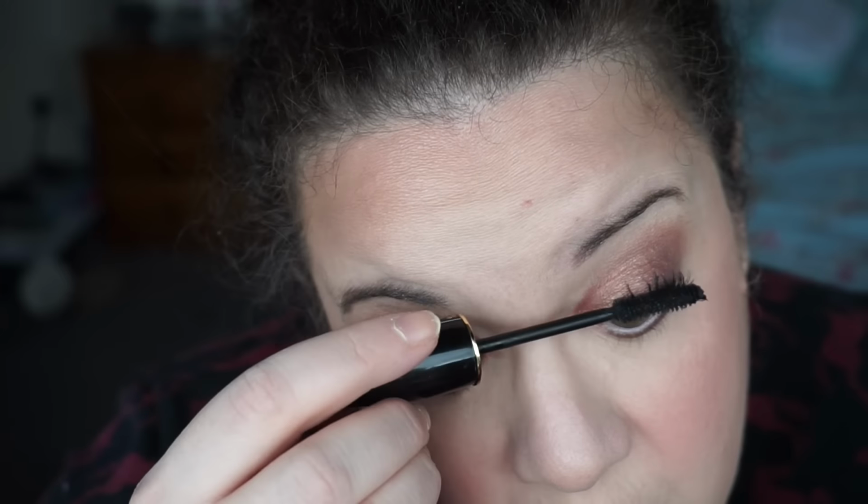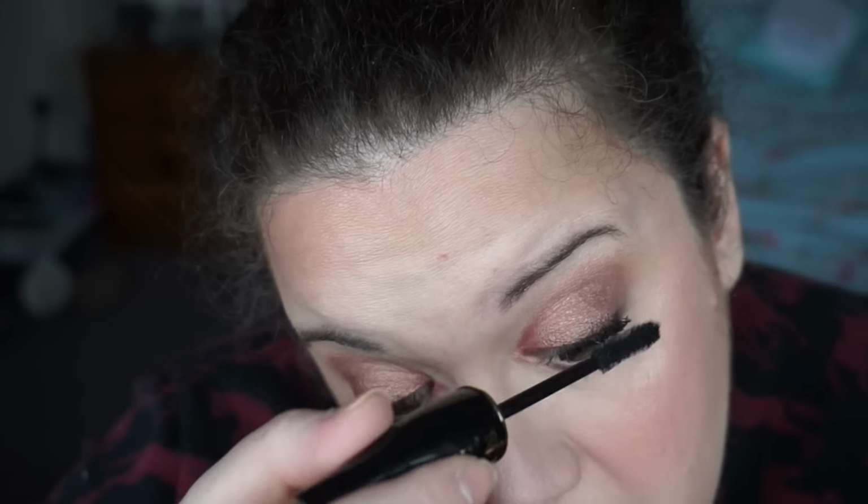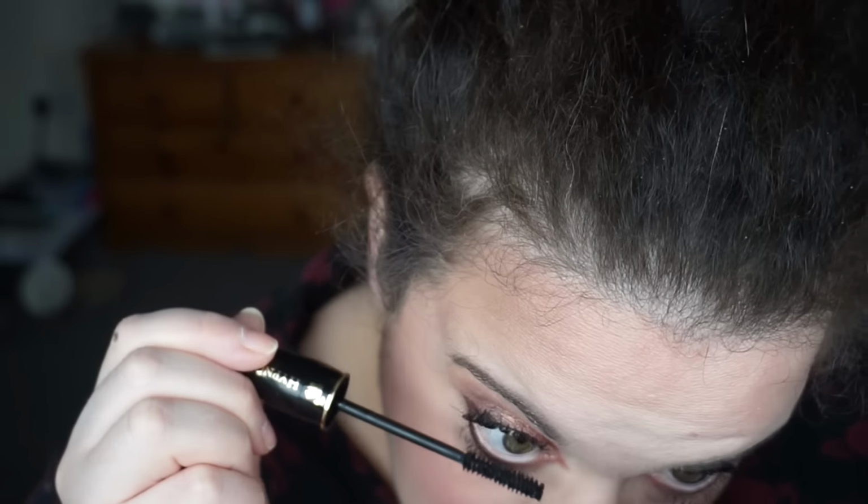I find it really lengthens, it really gives volume, and my eyelashes are curly anyway, but some of them curl down, and this one helps to keep them all in place, and it grips every single lash as it goes on. So I really find this a very good mascara.